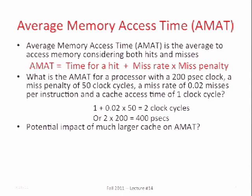So let's say you've got a processor that's got a 200 picosecond clock. When you miss in the level 1 cache, you go to memory, and that costs 50 clock cycles. Okay, so think about that. 50 clock cycles. That's 50 instructions. Or if your CPI is better than 1, that's more than 50 instructions.